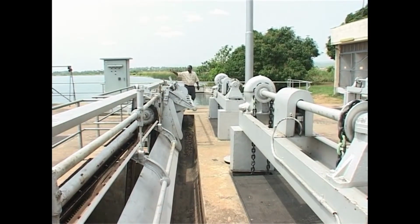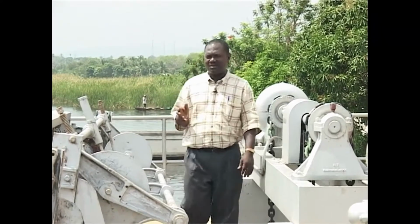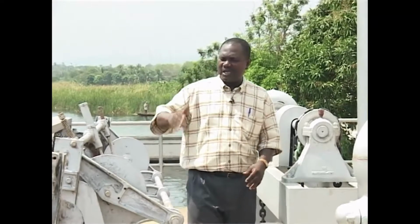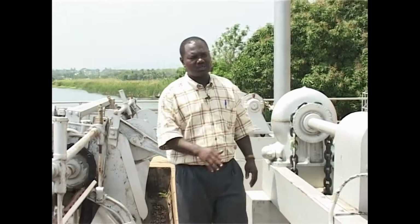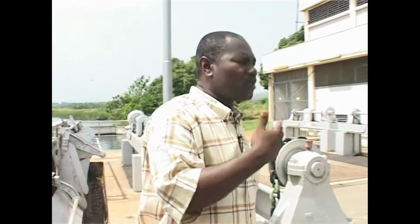Welcome to Kpong Waterworks. At the moment, we are at the intake point where we take our raw water for pumping to Accra. We have two chambers, the southern chamber and then the northern chamber. Each chamber has a screw unit, which removes the weeds from the water before it gets to the sump. This is also a gate which has been put in place to open the water to get to the sump. Kpong Headworks is located almost about 54 kilometers from Tema, and is at the northeast part of Tema, precisely.